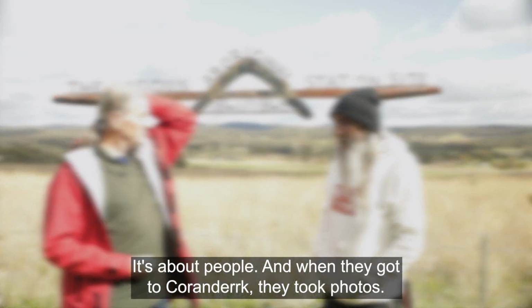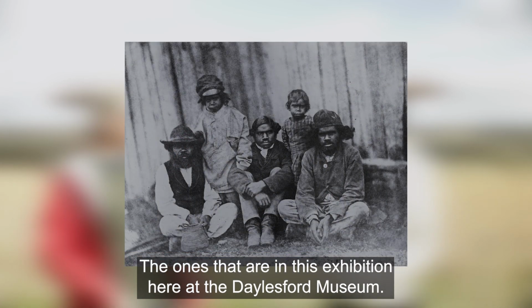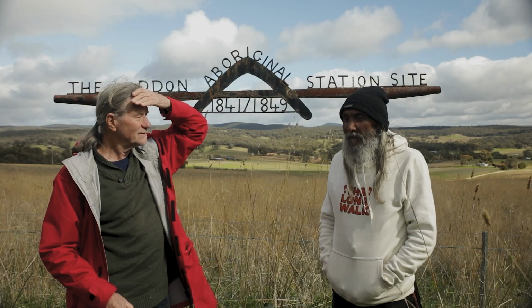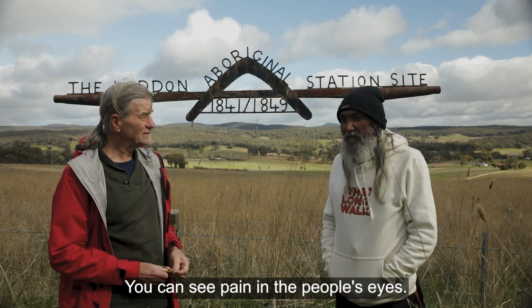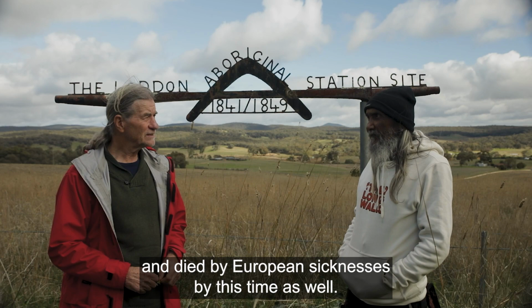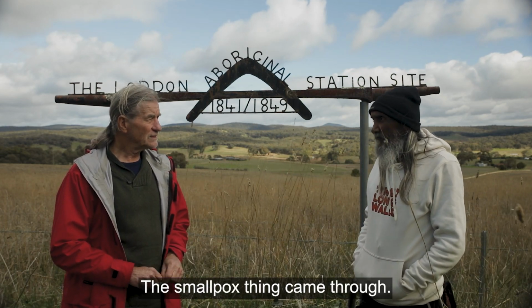And when they got to Coranderrk, they took photos, the ones that are in this exhibition here at the Daylesford Museum. And how do you feel when you see them? What do you see in these people's eyes? You can see pain in the people's eyes. And, you know, lots of their family have been killed and died by European sicknesses by this time as well. Yep. The smallpox came through.